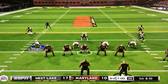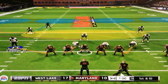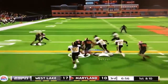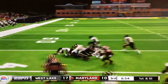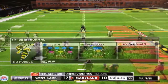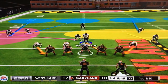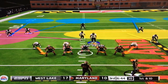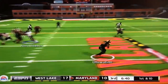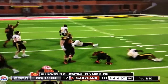Second half underway, and Westlake is on pace to win their 3rd straight game. Remember, they started off 0-5, and now they're actually playing some really solid football as Ty Johnson absolutely demolishes Edmund Setzer for a nice gain. Ty Johnson absolutely annihilated Edmund Setzer, and Setzer is one of the best defensive players on this team. As Johnson and Oluwatimi in the backfield, it's going to be an option. Oluwatimi gets by some defenders, and he's going to run for a 1st down of his own.